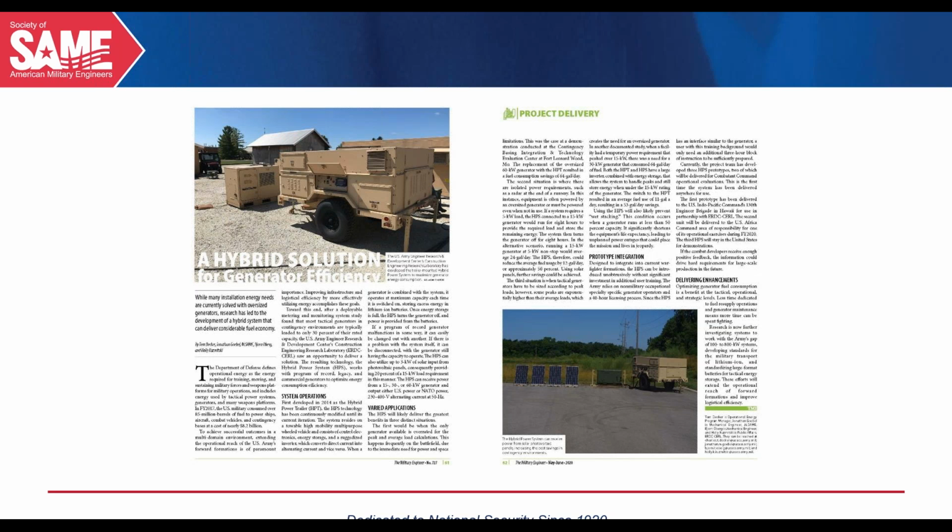After a deployable metering and monitoring system study found that most tactical generators in contingency environments are typically loaded to only 30% of their rated capacity, the U.S. Army Engineer Research and Development Center's Construction Engineering Research Laboratory saw an opportunity to deliver a solution. The resulting technology, the hybrid power system, works with program of record, legacy, and commercial generators to optimize energy consumption efficiency.